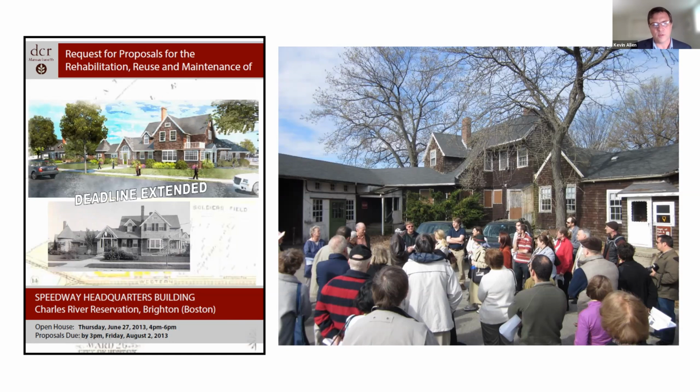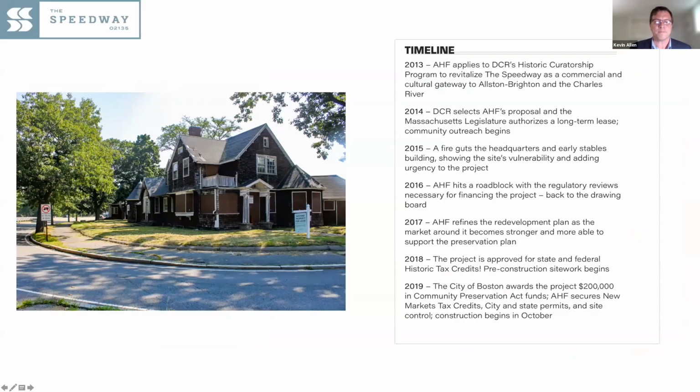We had that here. It was a widespread solicitation. We had a lot of interest and a lot of interested parties. We put out a formal request for proposals in 2013, and we received a lot of good proposals, including a very good one from Architectural Heritage Foundation. And now I'm going to transition over to Kara to talk about AHF's part of the story.